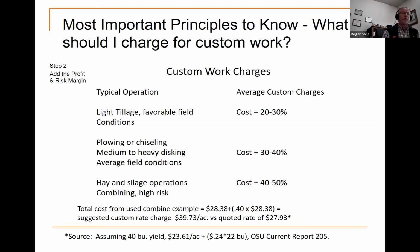And so if we were to tack on a 40% margin on top of that $28 with the cost calculation that we had in the prior slide, that's close to $40 an acre. Now, does that mean that we're going to get $40 an acre with a situation where we're harvesting 40 bushel wheat? Probably not, unless we're the only guy in Western Oklahoma that's doing some custom operations.